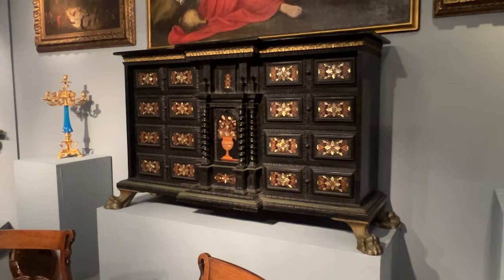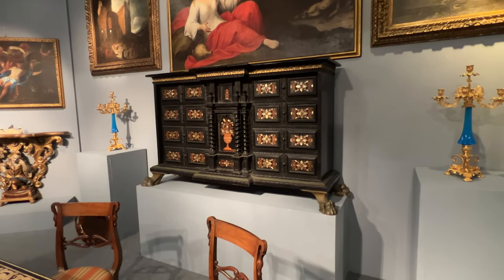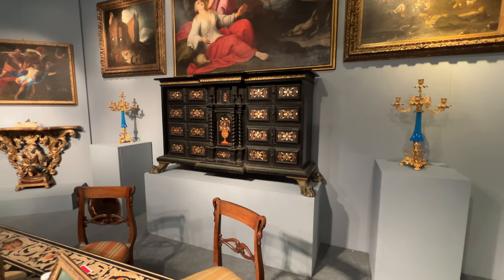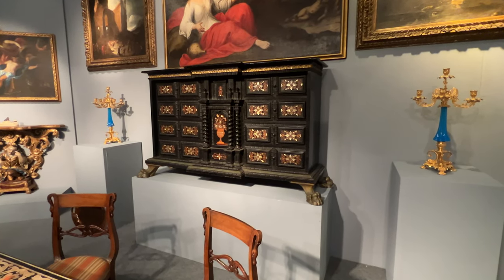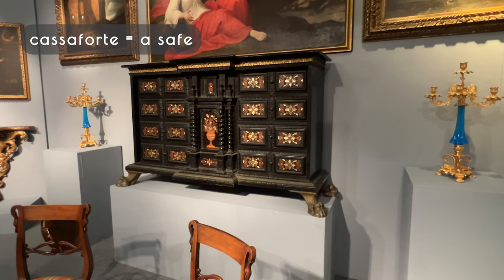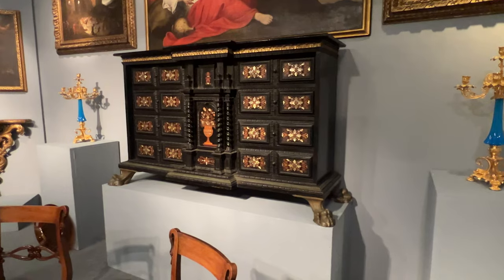We cannot forget the stunning pieces at Bonanomi Antiquariato. Just take a look for yourself. This is a box to keep the coins inside. Cassaforte? From Florence. Sì. And it is from the end of 1500.